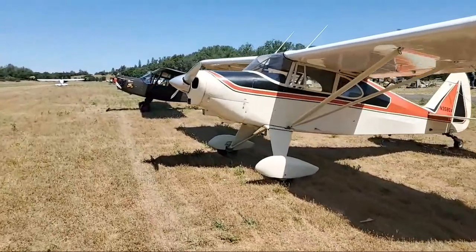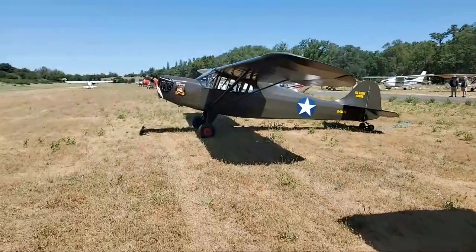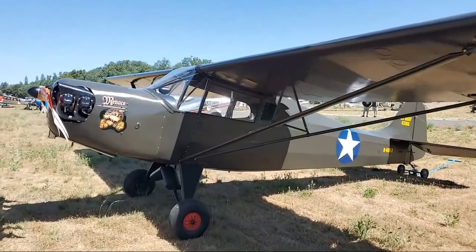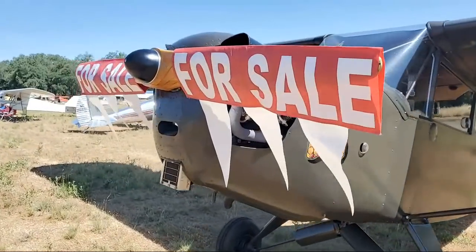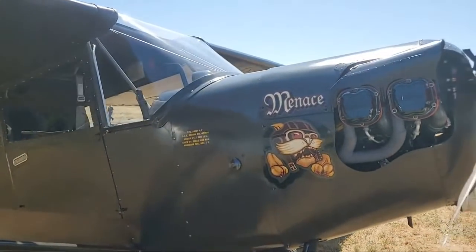Here is another one of those DCO 65 Taylorcrafts, like my first airplane. This one happens to be for sale for approximately 10 times what I paid for mine back in 1978, but this is a beautiful restoration job, and she is available. I think this owner is moving out of state.